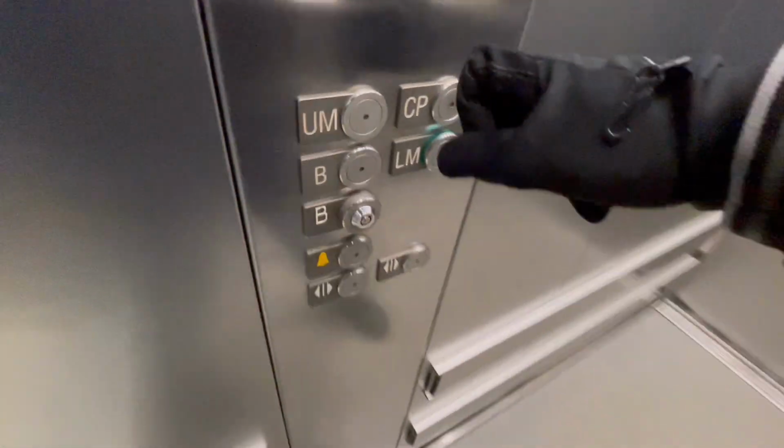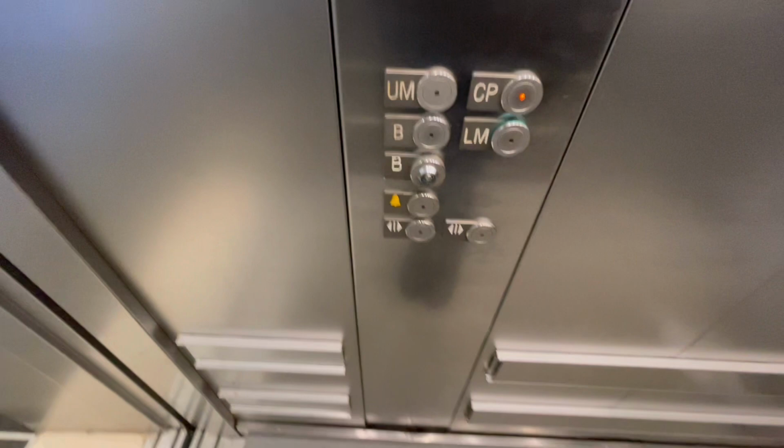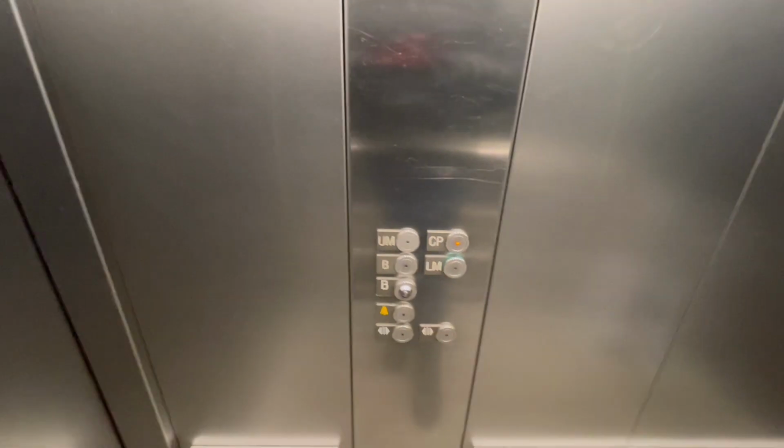Ground floor. Now to the main lifts in the shopping centre, which are Kone MonoSpaces. Anyway, these are the lifts at the Mander Shopping Centre in Wolverhampton City Centre. These are Kone MonoSpaces. Capacity 13 persons, 1,000 kilograms, built 2016. These are near Fraser's and HMV.